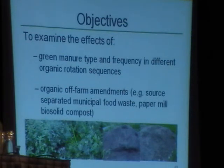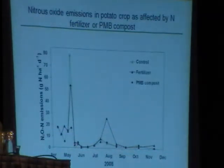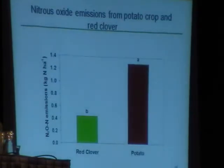And there we're playing around, looking at different green manures, looking at different amendments, and trying to get again that idea of the net effect. So we're actually in the green manure measuring emissions, not just in the cash crop. We're trying to, just like the carbon idea, look at the net effect of these different management options. I'll skip through some of the data.